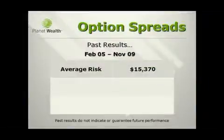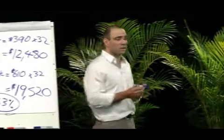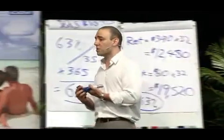The average risk in the market at any one time has been $15,370 over that time period. So we've done a certain amount of trades, and the average risk in the market at any one time is 15 grand. Our trading profit over that time has been $509,000, with our average risk in the market at 15 grand. And our win-loss ratio currently sits at 79%. With comprehensive technical analysis, fundamental analysis, and then choosing the right trades and the right spreads, we've managed to achieve 79%. You'll see the little disclaimer down the bottom there that obviously past results are no guarantee we're going to continue to do that, but we've done that for the last decade. I'm hoping we can certainly do it for the next decade.